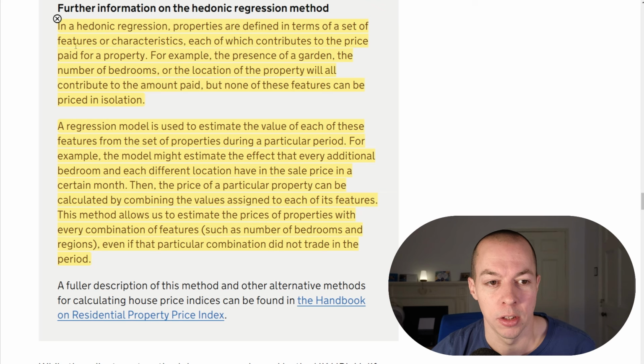So a bit more about this hedonic regression. In a hedonic regression, properties are defined in terms of a set of features or characteristics, each of which contributes to the price paid for a property. For example, the presence of a garden, the number of bedrooms, or the location of the property will all contribute to the amount paid, but none of these features can be priced in isolation. A regression model is used to estimate the value of each of these features from the set of properties during a particular period. For example, the model might estimate the effect that every additional bedroom and each different location have in the sale price in a certain month.